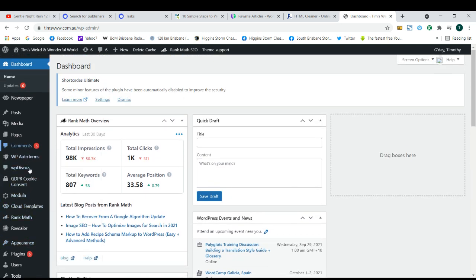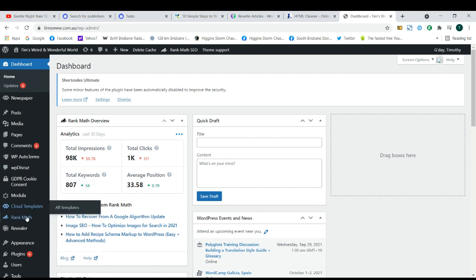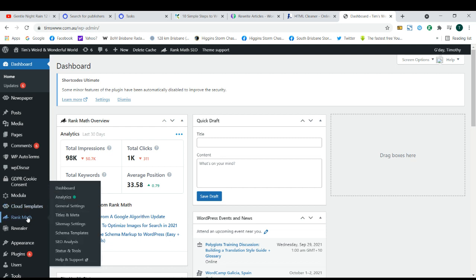I also use Rank Math, which is a very good SEO plugin. I consider it to be better than Yoast. Yoast is good, but this is slightly better. So that may be one plugin you might want to install. Actually, I'll show you how to install it now, because I'll be showing you in the blog post how to add meta descriptions and meta titles that will help with click-through rate, which is basically how many times people click through to your website when it shows up in a search engine.